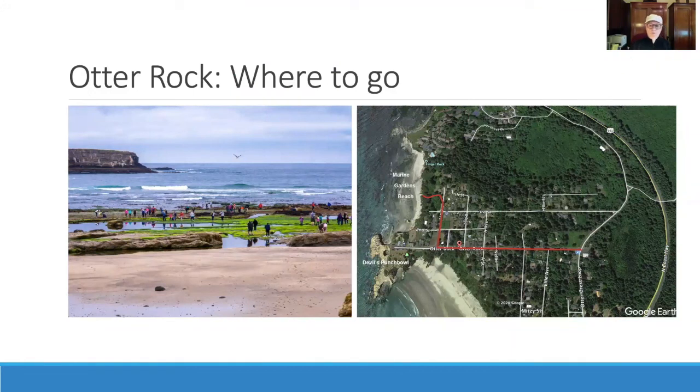So here are a couple of pictures. This is what it looks like at low tide. You can see that we get quite a bit of crowds sometimes. The rock that you see offshore is actually Gull Rock. It's not Otter Rock. Otter Rock is further to the south, down near the Beverly Beach area. But there's this vast exposure of different types of terrain, some of which is green seaweed. Don't walk on that, you'll slip.